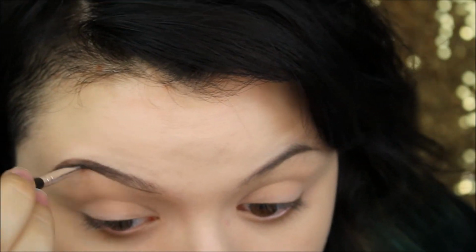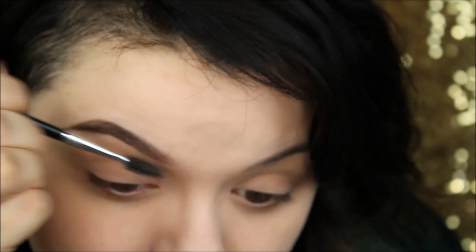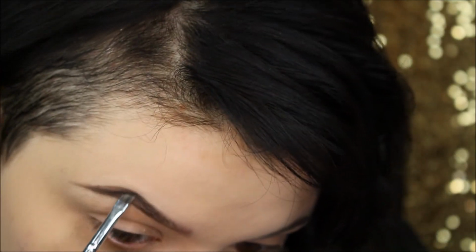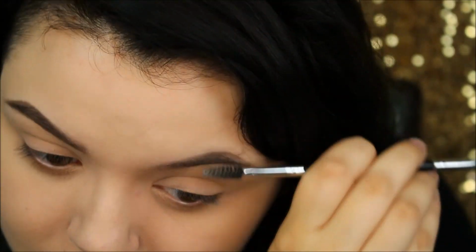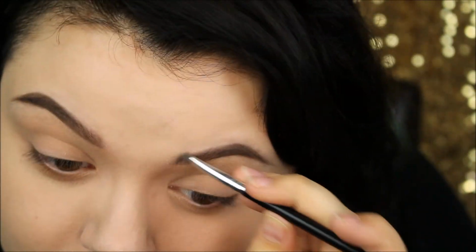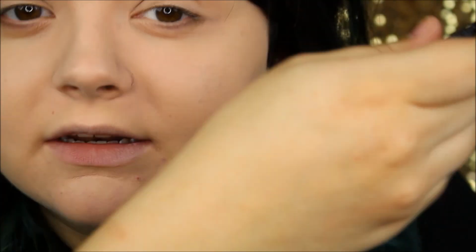No, I don't want to waste what's left. I'm just going back in and filling in any holes, spots in my brow. I'll probably take a little bit of that product off, but we'll see how the other brow comes out. And I'm just going to fast forward through that, starting like now. Sometimes I'll go in with brow gel before the pomade. Sometimes I'll do it after.